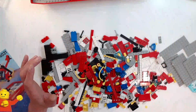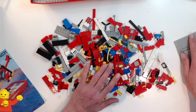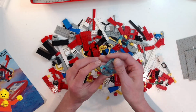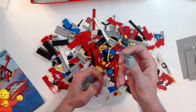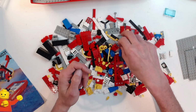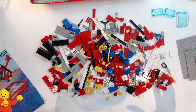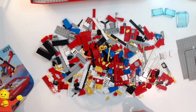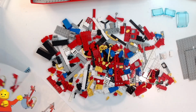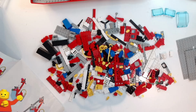So let's do this. There we go. Here's all our bits and pieces right here. Going to start off with the minifigures. We've got a couple of plates separated over there. We've got, I believe, rare inverted windscreens. So we got two of those, and the Lego itself, the bricks are a little bit dusty, but they are in really good condition. So we're gonna have the instructions over here, and I'm gonna be very careful with them if I can. Let's get going.